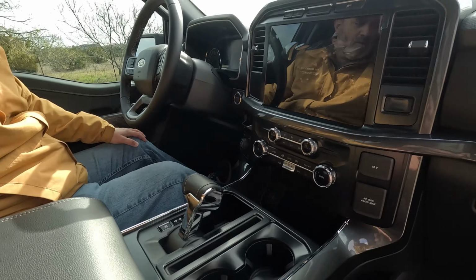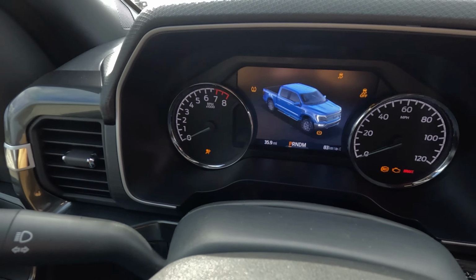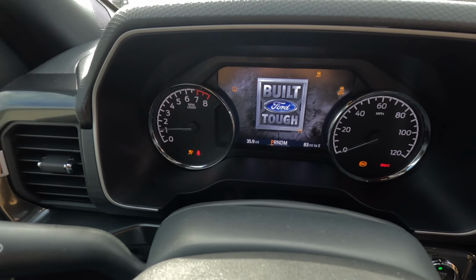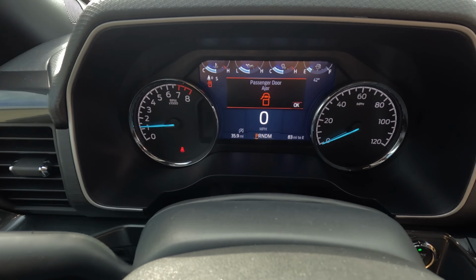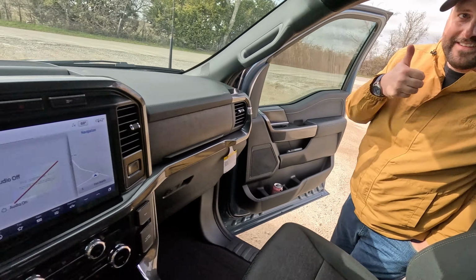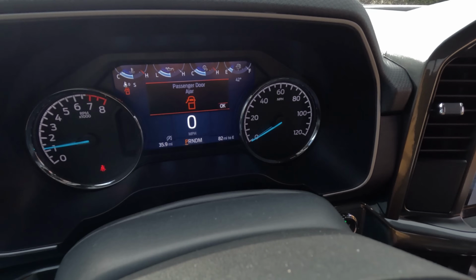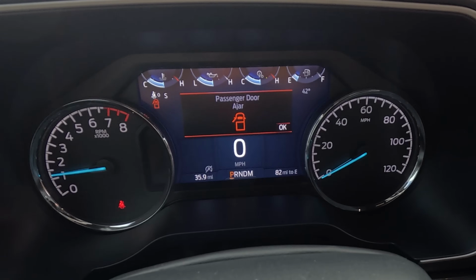Let's go ahead and start this bad boy up and show the people what we get. This particular trim, we don't get a fully digital gauge cluster. We get analog gauges with a digital center cluster, which I love. This is actually, Brian, I think the sweet spot. Yep, approved sweet spot, because what you care about is this dial right here and the noise that comes with it. Here we go.